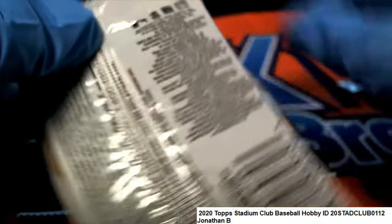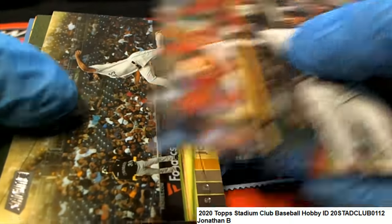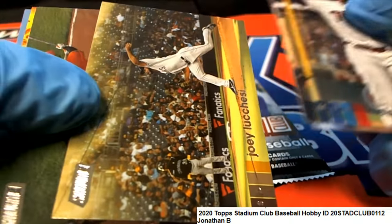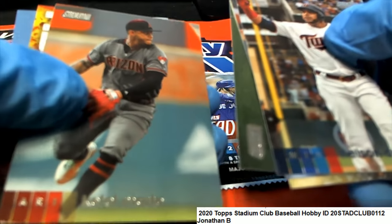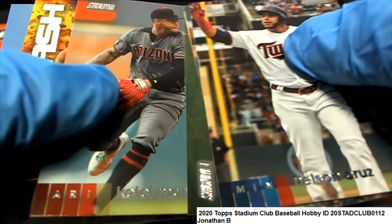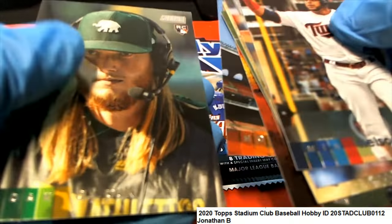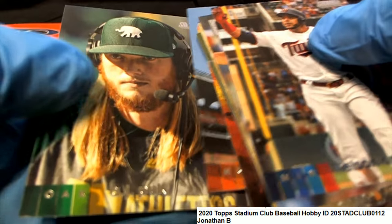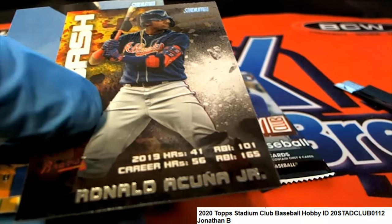Good luck, John B. in Stadium Club. Nelson Cruz, Hoskins. Ace of Cunha.